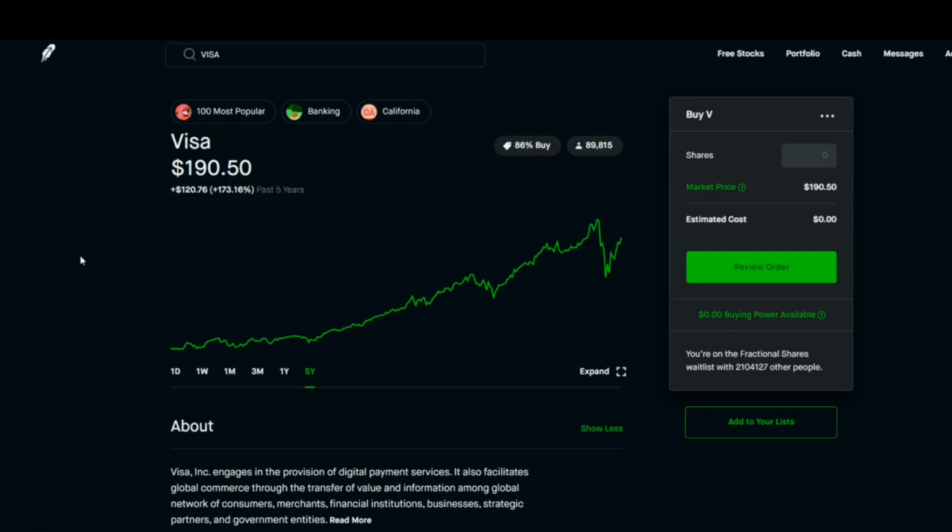Some of the more reliable ones are either Dividend Aristocrats or Dividend Kings. A Dividend Aristocrat is a company that has paid consecutively growing dividends for 25 years, and a Dividend King is 50 years of consecutive dividend growth.